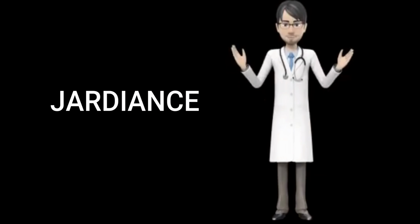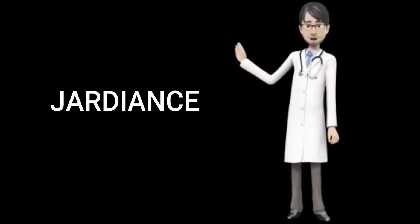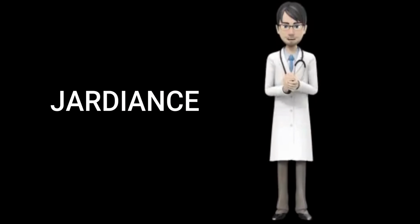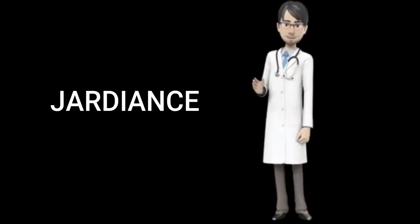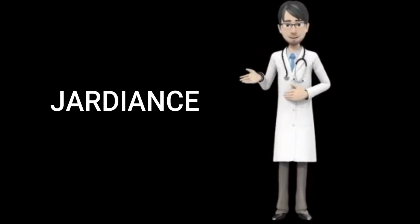What should I do if I forget a dose? Take the missed dose as soon as you remember it. However, if it is almost time for the next dose, skip the missed dose and continue your regular dosing schedule. Do not take a double dose to make up for a missed one. What side effects can this medication cause? This medication may cause changes in your blood sugar. You should know the symptoms of low and high blood sugar and what to do if you have these symptoms.